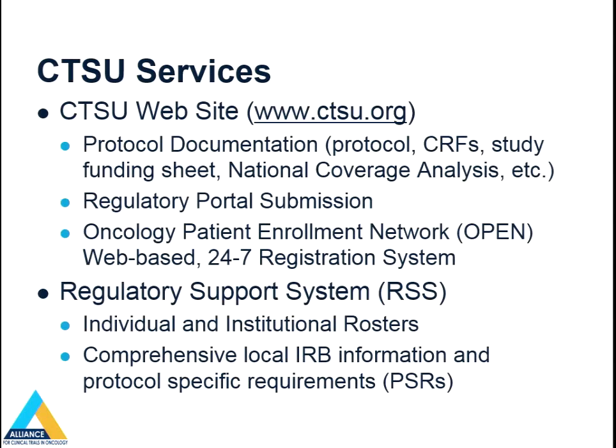So the CTSU website will give you protocol documentation: the protocol, CRFs, the study funding sheet that was discussed earlier this morning, the national coverage analysis, all these things that you need in order to get your trial or someone else's trial up and running at your institution quickly. The CTSU website also has a regulatory portal submission so that your site's regulatory staff can easily upload any IRB information to the RSS system, which we'll talk about just below.